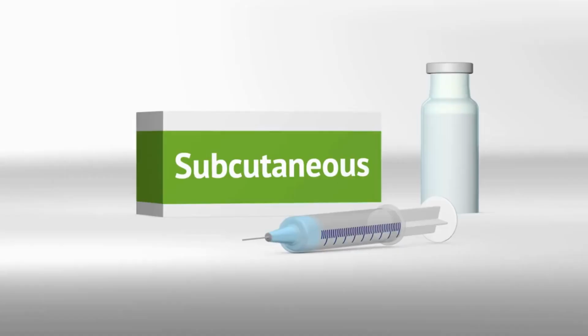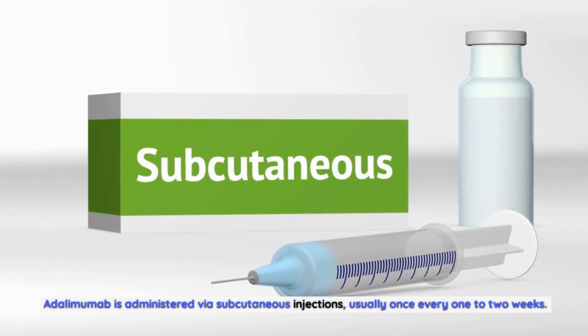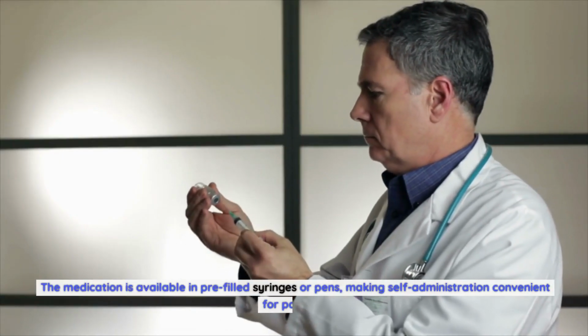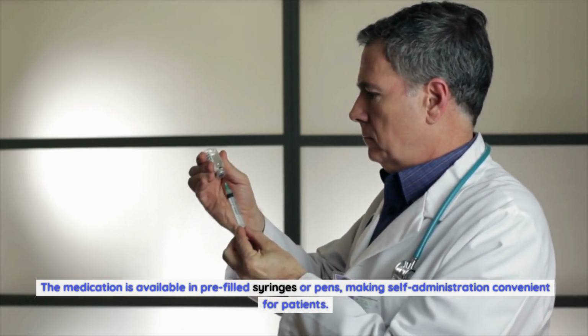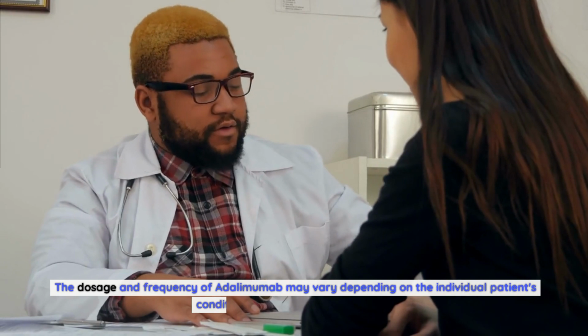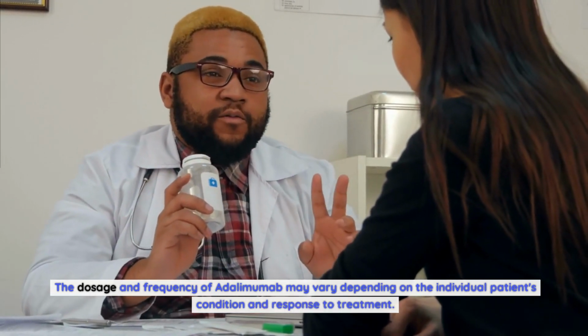of their lives. Adalimumab is administered via subcutaneous injections, usually once every 1 to 2 weeks. The medication is available in pre-filled syringes or pens, making self-administration convenient for patients. The dosage and frequency of Adalimumab may vary depending on the individual patient's condition and response to treatment.